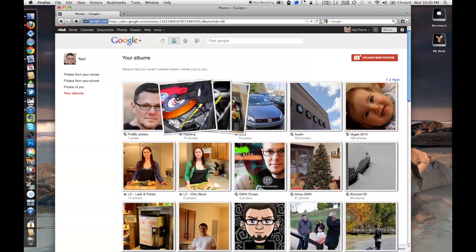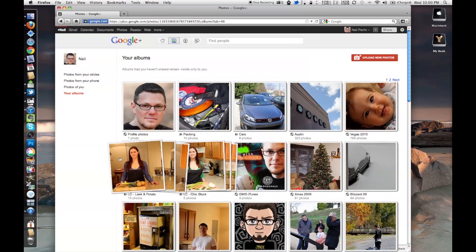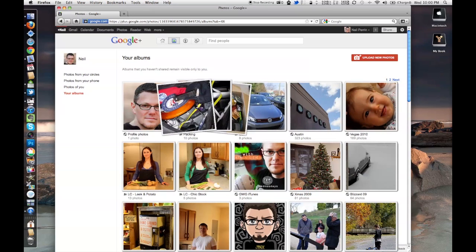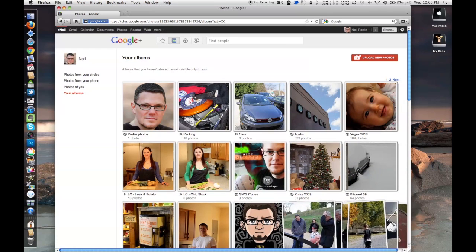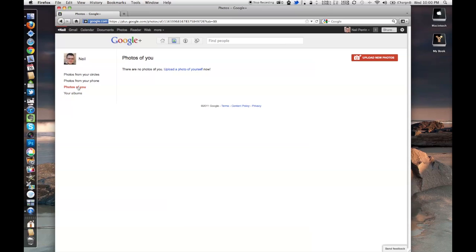At the same time, I keep Picasa and Facebook separate because there's photos that I don't want to necessarily publish out there on Facebook, and I like to publish things separately. So if you want to keep things separate, this is definitely not what you want to do, but it's kind of nice. It gives you some cool little effects here for looking at the different albums, so it's kind of cool. You've got photos of you. This is probably just a section for you to go upload some of your own photos.